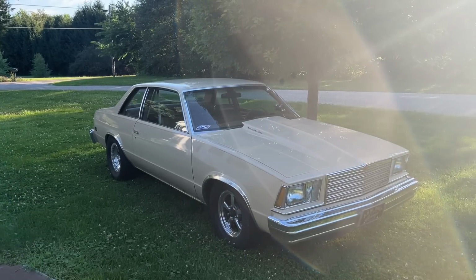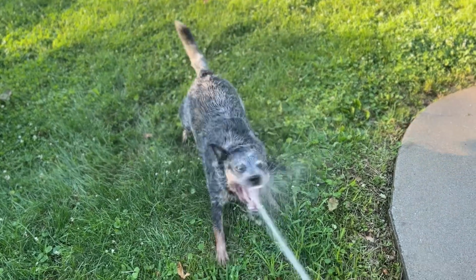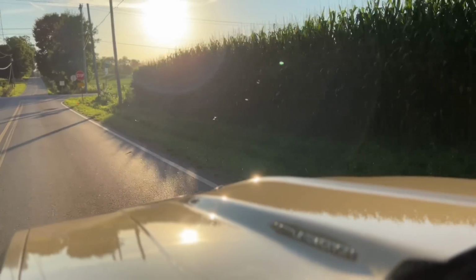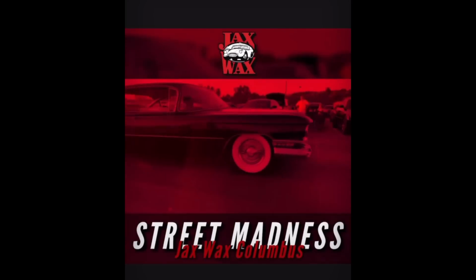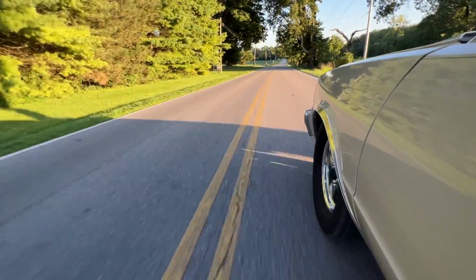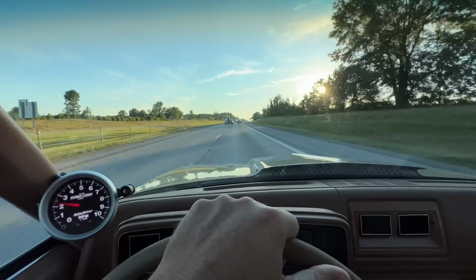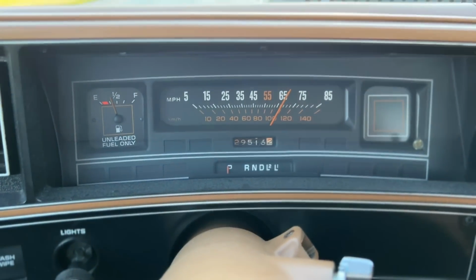So while Billy and Jeremy are in the shop hacking up alternators, I go ahead and pull the Malibu out in the yard and give it a bath, because I've got plans for this evening. My good buddy JD Miner that owns JaxWax in Columbus sent me a little invitation to come in for a car meet tonight in Columbus at JaxWax headquarters. Now, I saw the advertisement for it, but I've never been there myself. I have no idea what to expect.